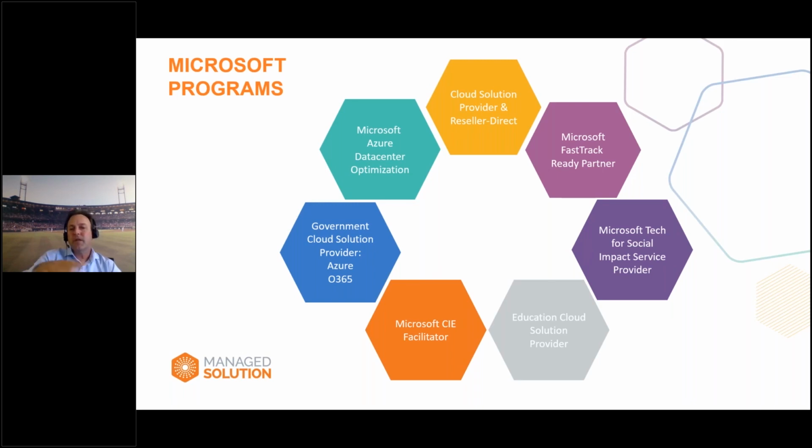We do, and I'll skip the education cloud solution provider, but we sell to education. So if you're an EDU provider, we deal with a lot of the school systems, higher ed, K through 12, and we get to provide them with some of the A SKUs, if you will, if you're on the phone, and education licensing.